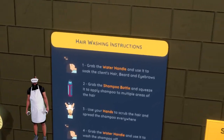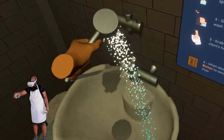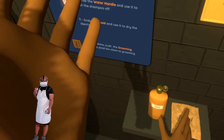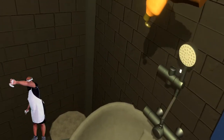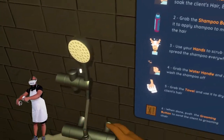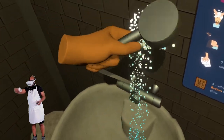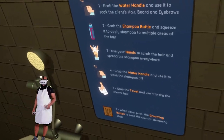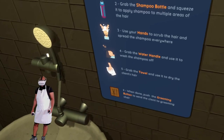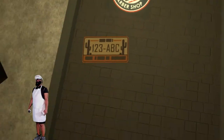Let's see. Grab the water handle and use it to soak client's hair. Grab the shampoo bottle and squeeze it to apply shampoo to multiple areas of the hair. Use your hands to scrub the hair and spread the shampoo everywhere. Grab the water handle, use it to wash shampoo off. Grab the towel, use it to dry client's hair. When done, press the grooming button to send the client to the grooming chair. Simple enough. Let's do it.